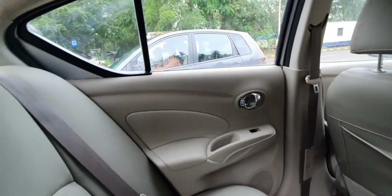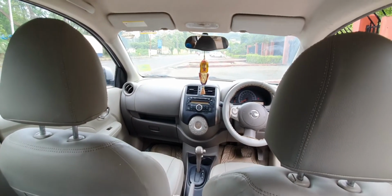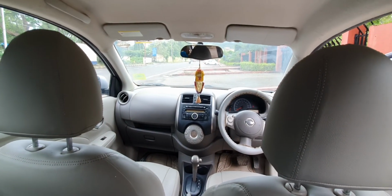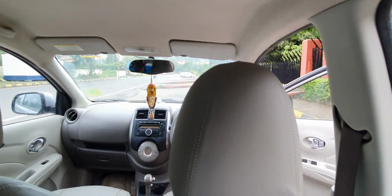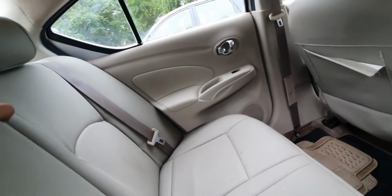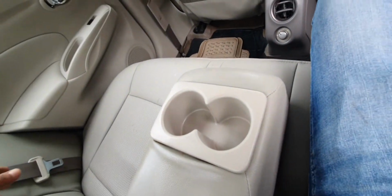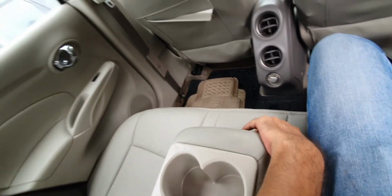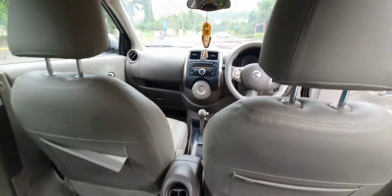This is how the rear seat and the rear passenger looks, trying to see the cabin. This is how it looks from the rear seat. There's an armrest which is provided by the company, which has got two cup holders. Pretty decent. A good enough competition to a luxury vehicle if you actually go to see.